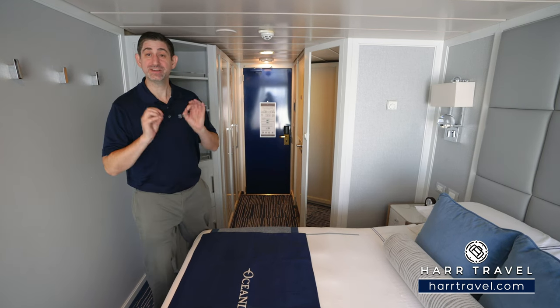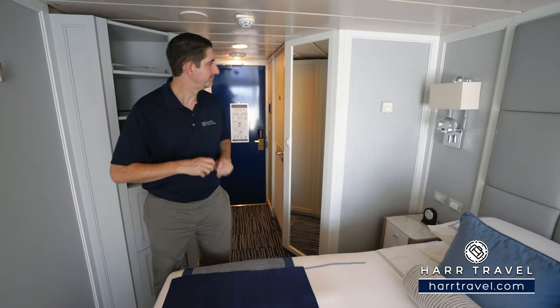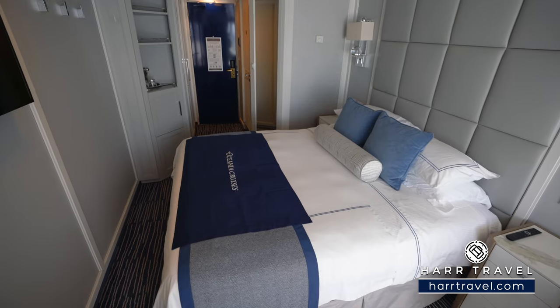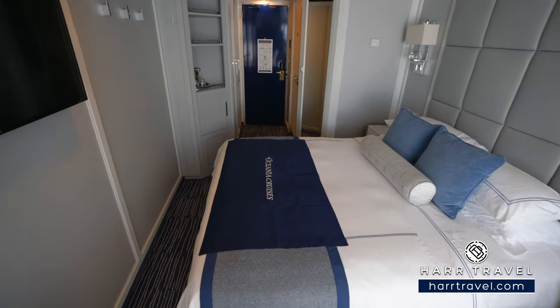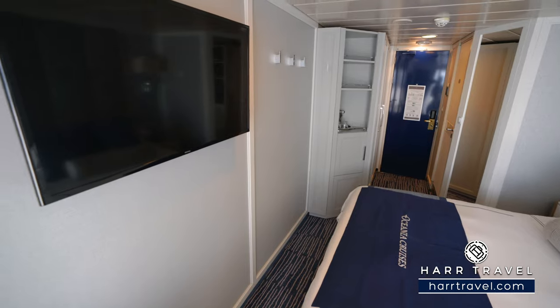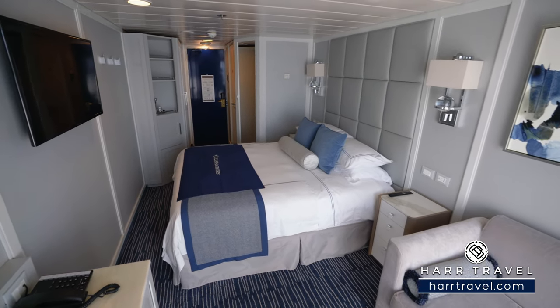Another nice little touch, and Oceania is all about those touches, you have a traditional alarm clock. Temperature controls to the side here, floor to ceiling mirror to get ready. And as we head further in, you're gonna find your large flat panel TV. It's fully interactive, so you can see what's going on throughout the ship, watch television, or take advantage of a wide variety of on-demand movies.